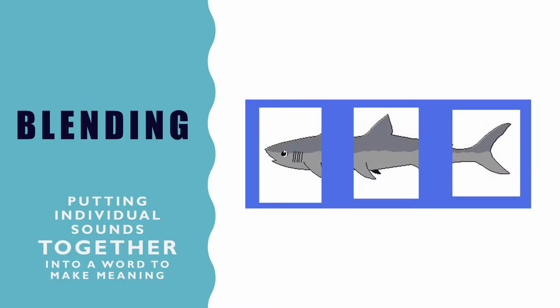This oral segmenting is really challenging for our learners, and we'll talk soon about how we address these challenges. The other word that we'll use a lot today is blending, so putting the sounds we hear together to form a word. This can also be challenging for our learners because it requires them to use their working memory to remember all three sounds, and then to do something with them, blend them, and then to attach meaning to the word they formed. So it's more than what it looks like on the surface.